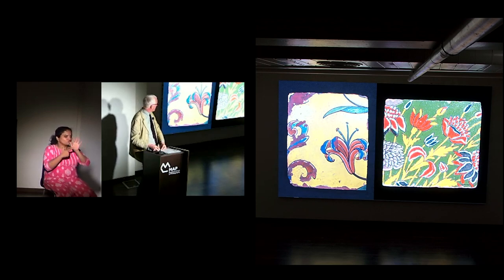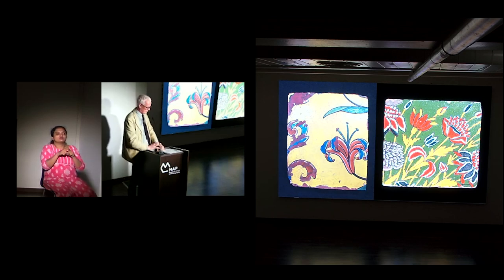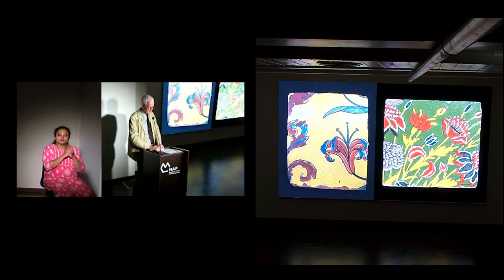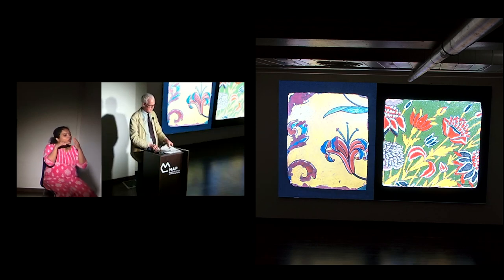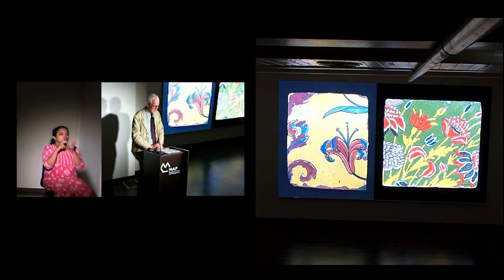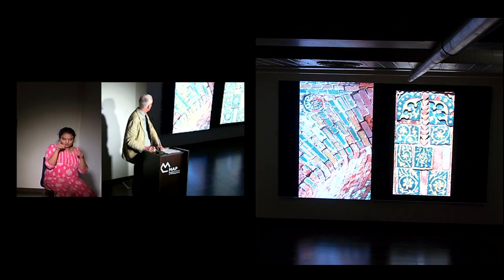So I found this quite interesting to see these tiles and wanted to know more about it and started investigating the subject. And what I'm hoping to do today is just give you an idea of the huge variety of glazed ceramics from the subcontinent, all the different architectural contexts, techniques, designs and colours that you can see, and the great range of different places all the way across the subcontinent, and the different patrons who were involved in commissioning these decorations. So how do we define Indian tiles, or tiles from the Indian subcontinent?